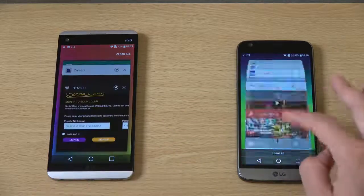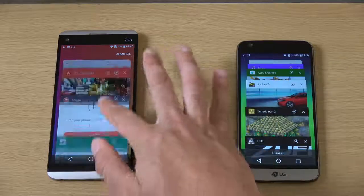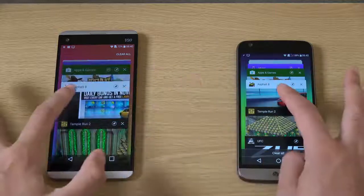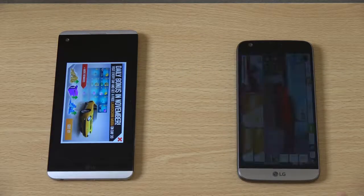LG needs to step up its game, I think, here. Maybe we'll see an improvement over the V20.